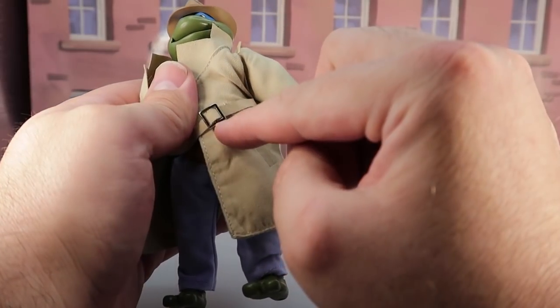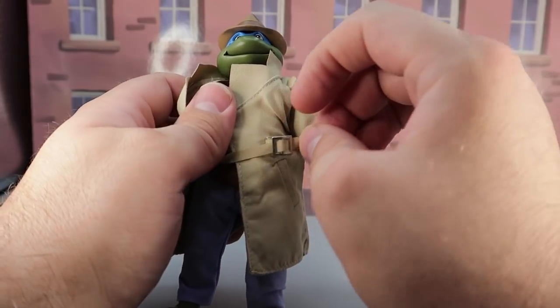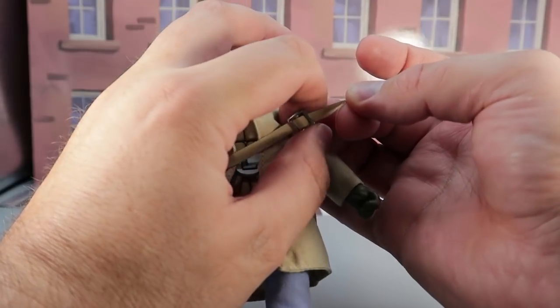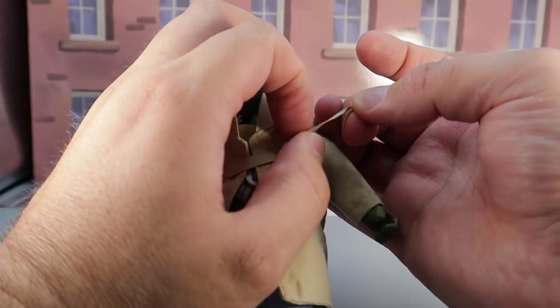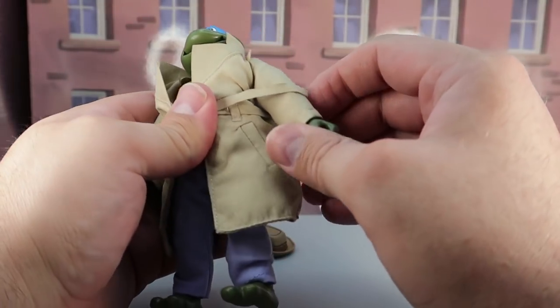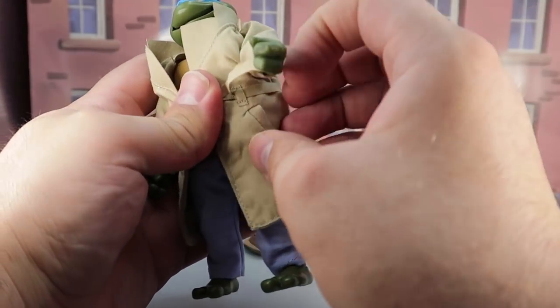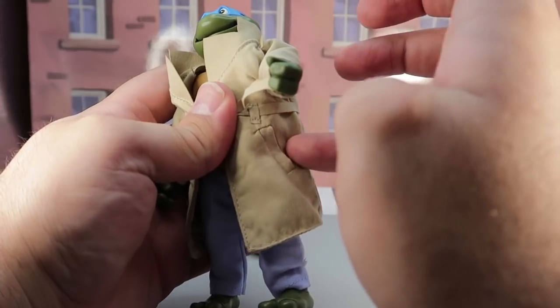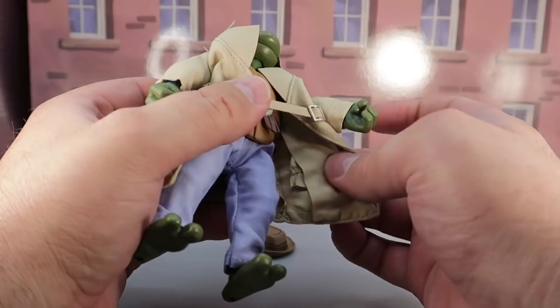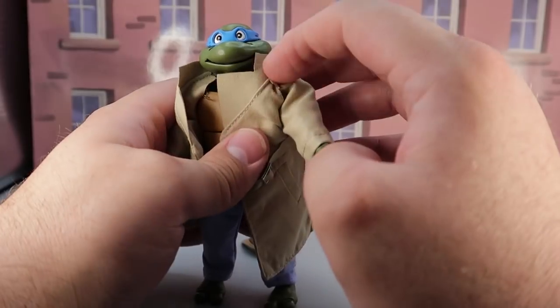And like I said, there's a little buckle here, and the little trench coat belt is attached to that. Oh, knocked his hat out. And you could pull that through, and that will pull the coat tighter. That is awesome. And you can see some stitched pockets in here, and yeah, it's a little pocket. You can actually stick stuff in there. So that is cool. This is some really nice cloth goods here.